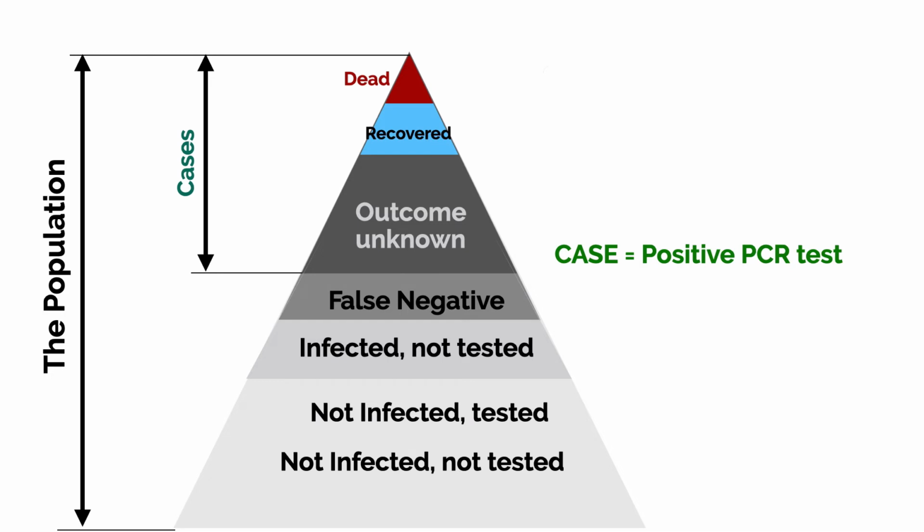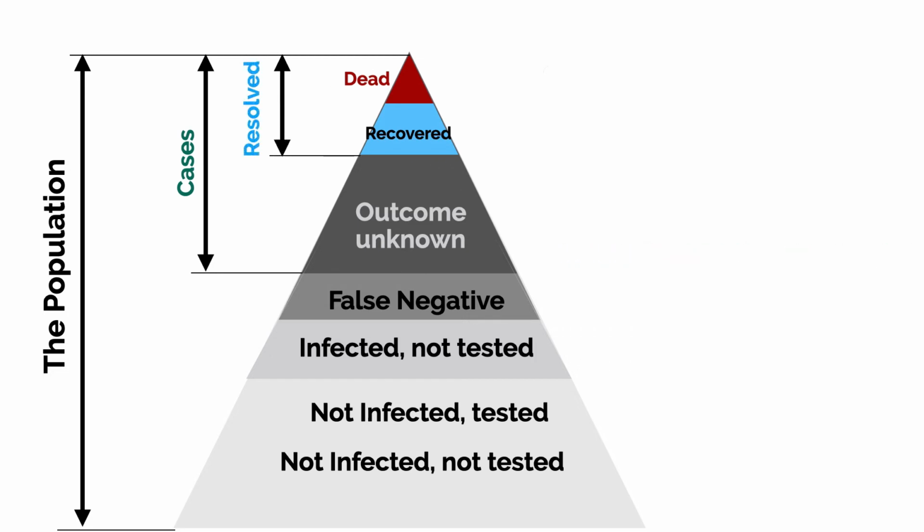If you look at cases, there are 3 conditions a person can be in. They can have died, or they can have recovered, and we would call those people resolved. We know that after time they've either recovered or they have died. And then there is a whole group of people whose outcome we don't know, either because they've just been diagnosed and it can take 2 weeks or more for a recovery or a death, or they are lost to follow-up. They tested positive, they were seen, they went home, they recovered fine, nobody knows what happened to them.